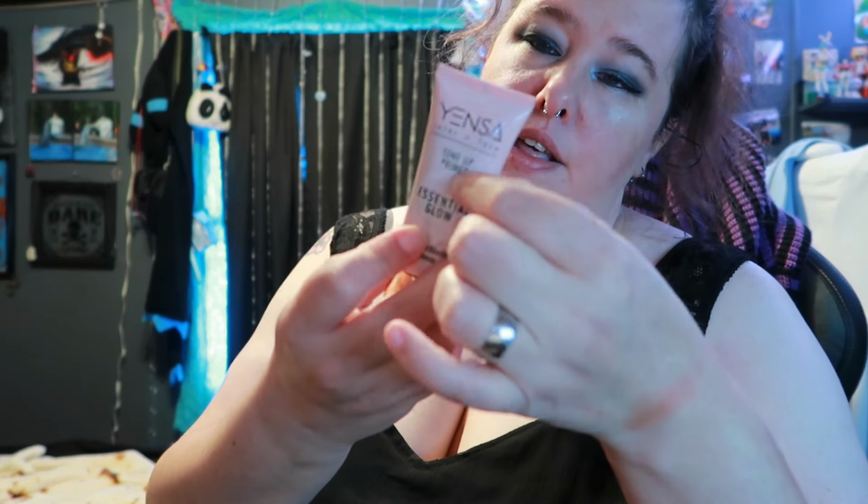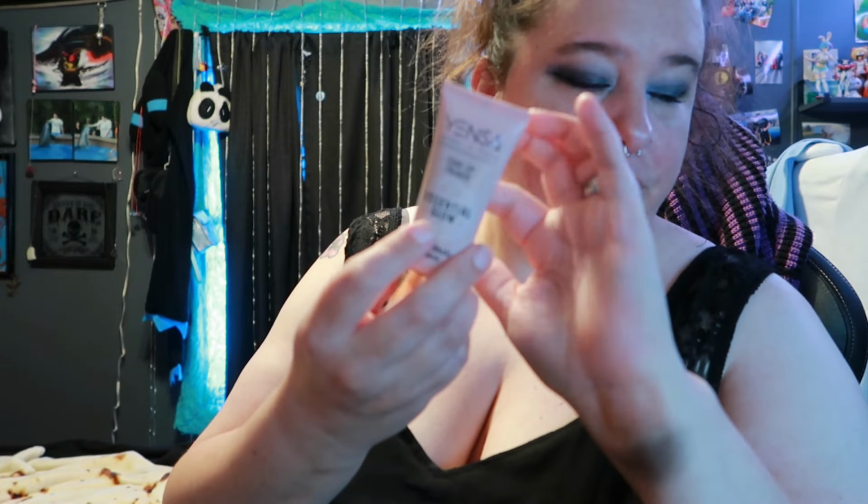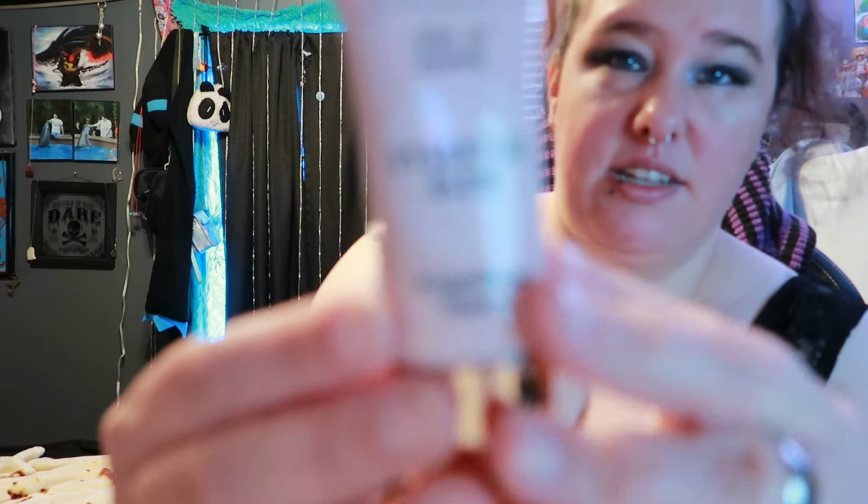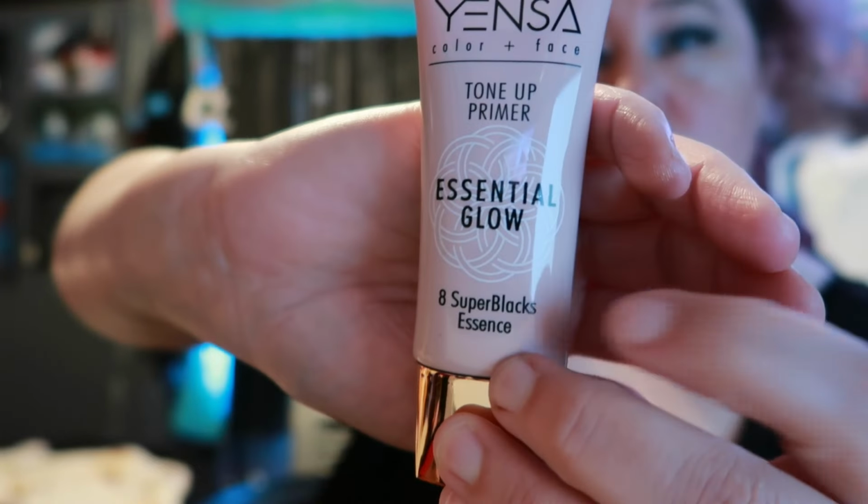And then the last but not least is this one. I think this is the first primer I got through these makeup subscription boxes. It helps moisturize your skin, prep skin, blurs imperfections and pores, provides a brighter skin tone, powered by 8 super blocks. I want to say super blocks essence.